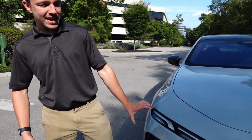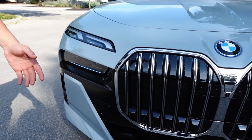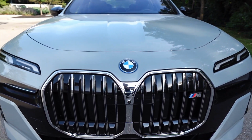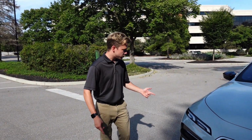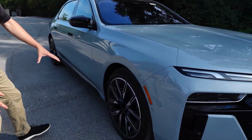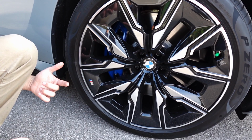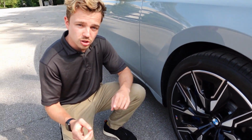This is the range-topping 7 Series, featuring 650 horsepower, BMW's new twin headlight design with 4K cameras on the front, and an adaptive grille that opens and closes depending on your acceleration amount. This helps get the batteries up to temp, and this thing has air ride suspension, so it's buttery soft. You also have 21-inch wheels on the outside with blue brake calipers and a very, very comfy ride. BMW actually switched away from run-flat tires on this, which makes it a lot smoother and a lot more comfortable on long road trips.